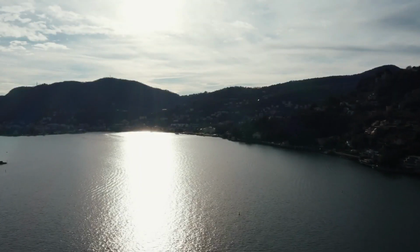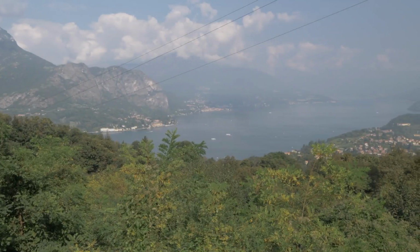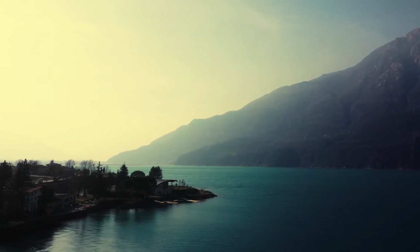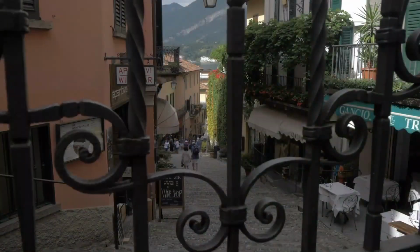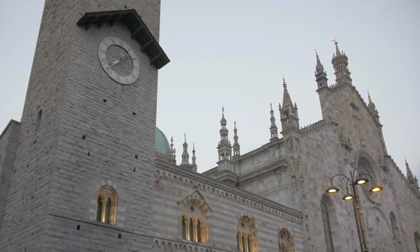So, you finally set out to visit the lovely Lake Como. Even if you haven't, we are pretty sure you will be tempted to go once this brief guide comes to an end. So please put on your walking shoes and let's begin this guide to Lake Como.